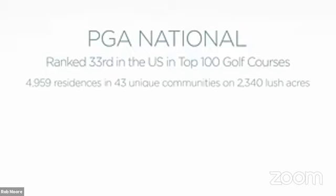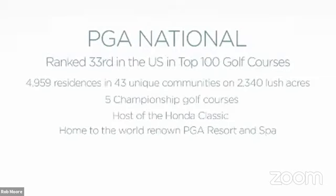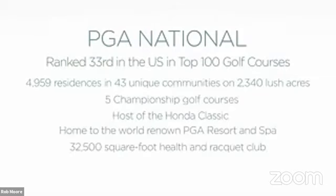So it's optional. About 20% of the people are part of the club, and memberships range from the low teens on up, but it's not the most expensive club at all. And then there's 1 course that's offsite. It's the host of the Honda Classic. We get Tiger, and Phil Mickelson just moved here. Rory. There's a 32,000 square foot health and racquetball club.